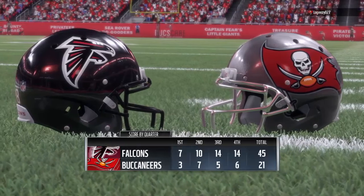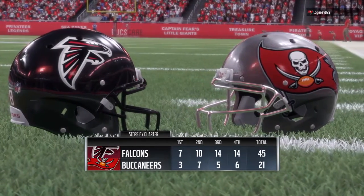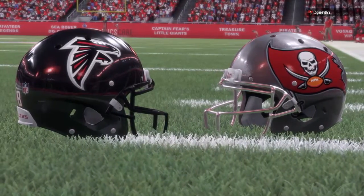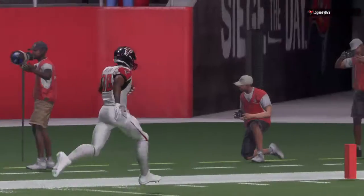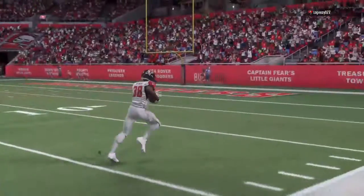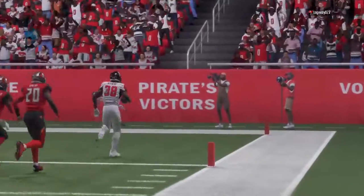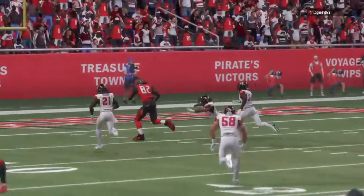So for the Falcons, they get back in the win column as they move to 2-1 now on the year. And they'll get another road date next week as their opponents will be the Minnesota Vikings. Meanwhile, for Tampa Bay, they'll fall to 1-2. And they'll look to get back on track next week as they travel up to Detroit to take on the Lions.